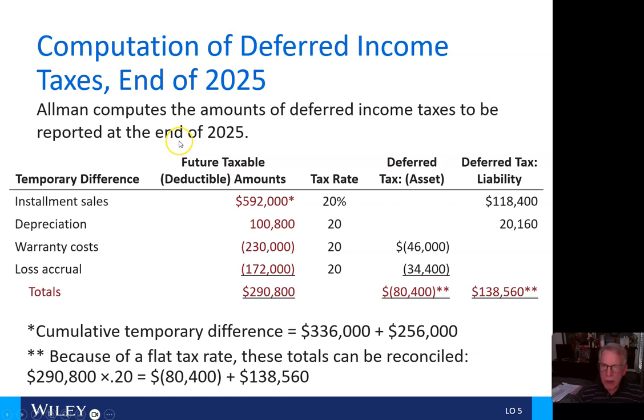Okay, so here we have the computation of deferred income taxes at the end of 2025, and Allman computes the amount of deferred income taxes to be reported at the end of 2025. So they take these temporary differences here, totaling $290,800, and it's probably worth mentioning that this $592,000 of installment sales are the cumulative temporary differences here of $336,000 and $256,000.